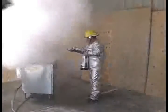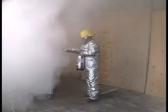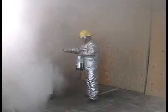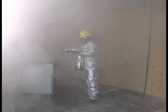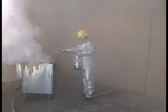Notice the nozzle grip permits the operator to remain at a safe distance from the intense heat while allowing the spray pattern to be directed on top of the burning surface where it will provide maximum cooling. This test fire was easily extinguished and secured. Vision was not obscured during or after the discharge, and no splashing of cooking oil occurred. Hundreds of fire incidents have proven the effectiveness of the nozzle grip.